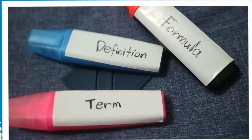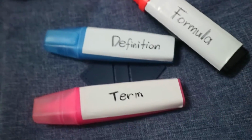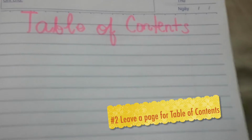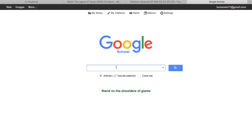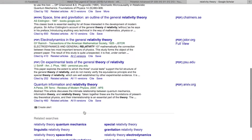The first tip that I have for you is to label your highlighters because it's so much easier to determine which one to use and to remember. Next, leave a blank page in front of your notebook for the table of contents to remember the things you write on your notebook. Another tip that I can give to you is you can use Google Scholar to have articles or patents or case laws. And if you are doing research, this can be a very reliable source.